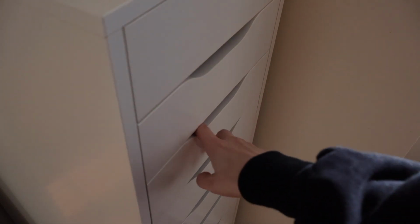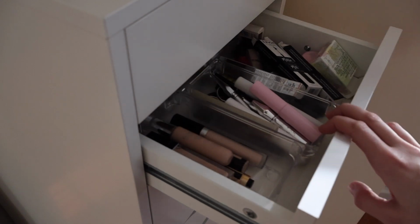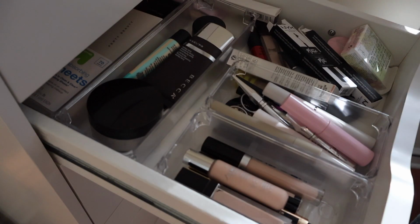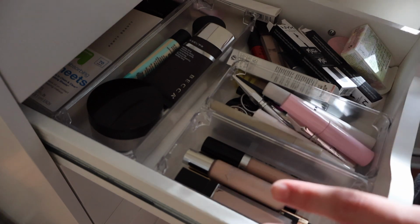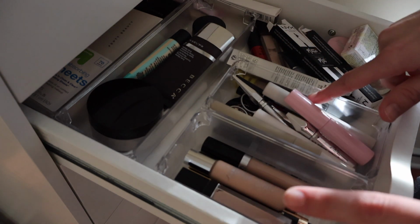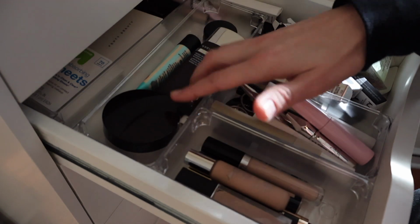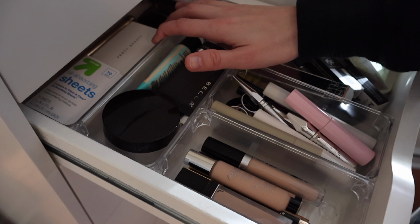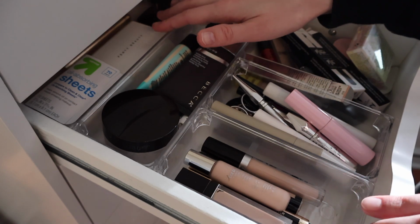Alright, so the first drawer that we're going to start with is my everyday face base drawer. My stuff has a system. It's kind of organized. So what I have in here are concealers, eyebrow products. These are like primers, and then I have like oil control back here. Yeah, that's what it looks like.